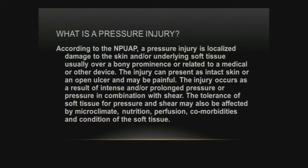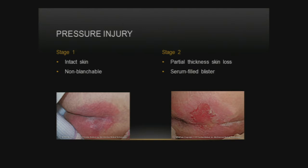And what is a pressure injury? According to NPUAP, a pressure injury is a localized damage to the skin and or underlying soft tissue, usually over a bony prominence or related to a medical or other device. The injury can present as an intact or an ulcer and may be painful. The injury occurs as a result of intense or prolonged pressure or pressure in combination with shear. The tolerance of soft tissue for pressure and shear may also be affected by the microclimate, the nutrition, perfusion, comorbidities, and condition of the soft tissue.